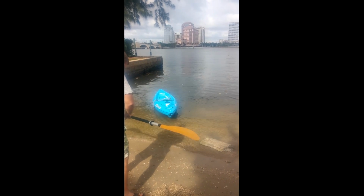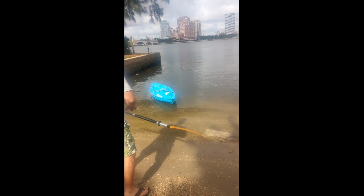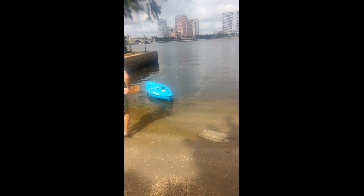And in order for Sean to even view the boat that was anchored in West Palm Beach in front of the Trump Towers, Sean had to deal with all this.